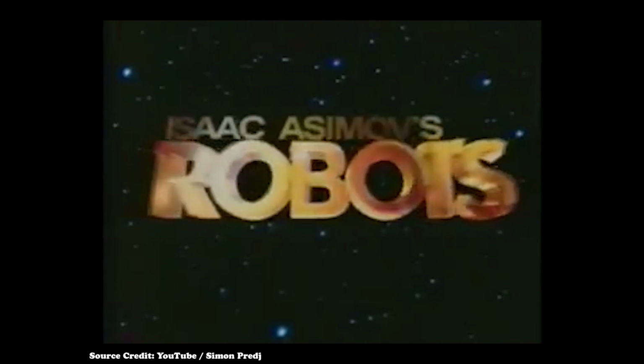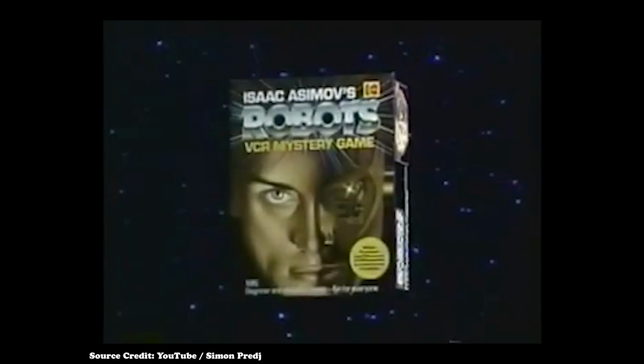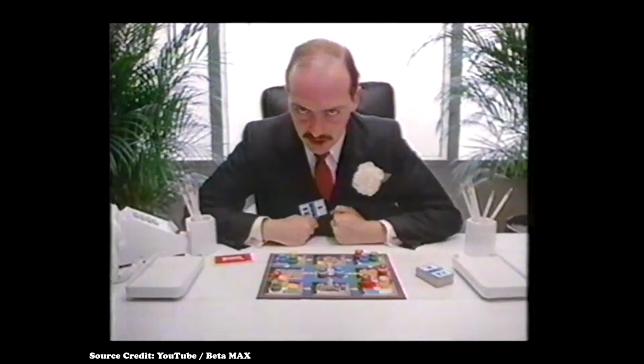VCR games were still a cool idea. The barrier to entry was low, since so many people had everything they needed to play them right in their living rooms. No expensive new tech, no fiddling with TV hookups or special controllers. And sure, they felt gimmicky, but firing up VCR Clue was way cooler than yet another unfinished game of Monopoly on Family Game Night.